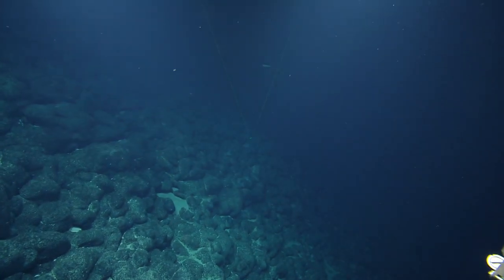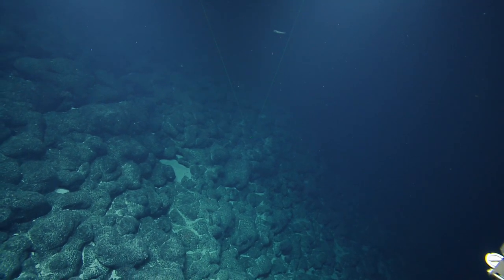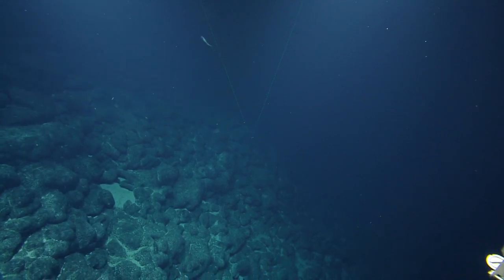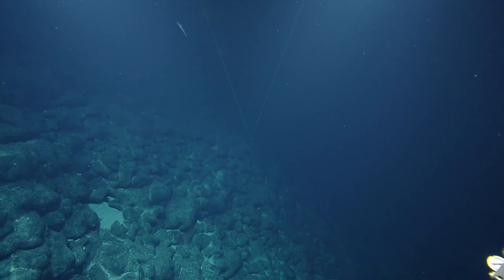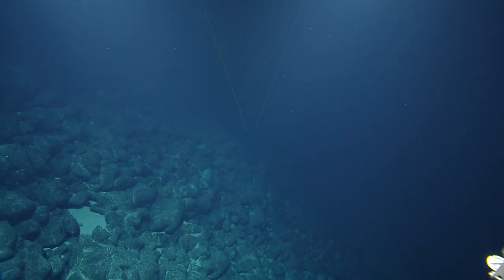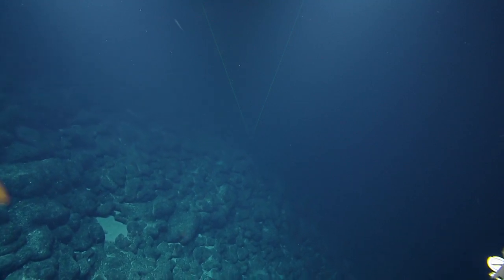There's a little fishy out in the distance. I'm gonna guess cusk eel. Yeah. I feel like you can say cusk eel 90% of the time. Yeah, that's usually right. Or you can say the Latin and look super smart. It's the Latin.